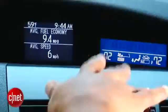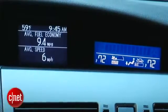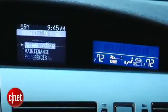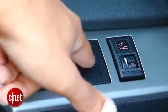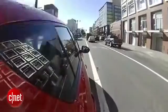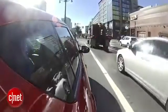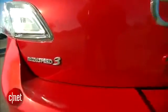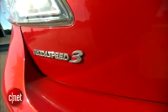Now, when you spec that navigation system, these two displays up here on the eyebrow still remain the same. One of them pretty much only displays your climate control information, and the other one is pretty much relegated to just showing your instantaneous fuel economy and range in miles. You've also got brand new in the Mazdaspeed3 a blind spot information system. You hit a button on the dashboard, and whenever something's in your blind spot, you get a little light in the wing mirror. There is no backup camera standard on this vehicle, and I don't even know if you can get one as an option. Probably needs one.